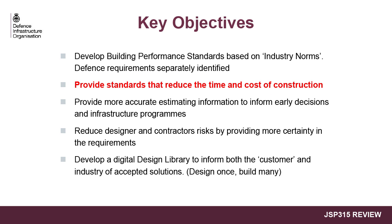Last, to develop a digital design library to inform both the customer and industry of accepted solutions, applying the principle of design once, build many. The library will house the drawings and specifications together with appropriate guidance from MOD, government and industry.